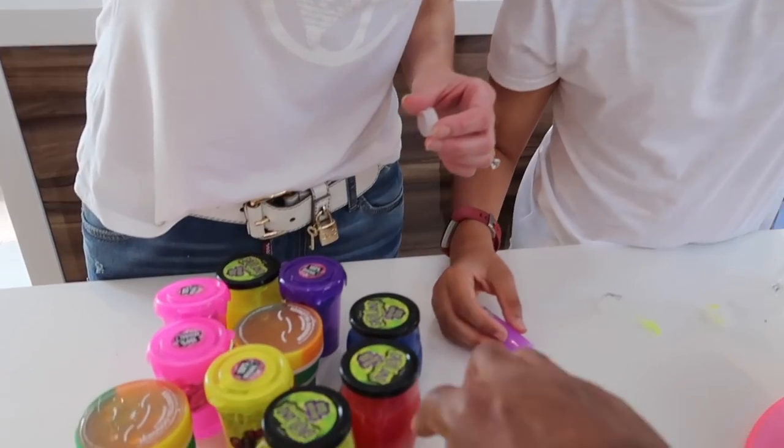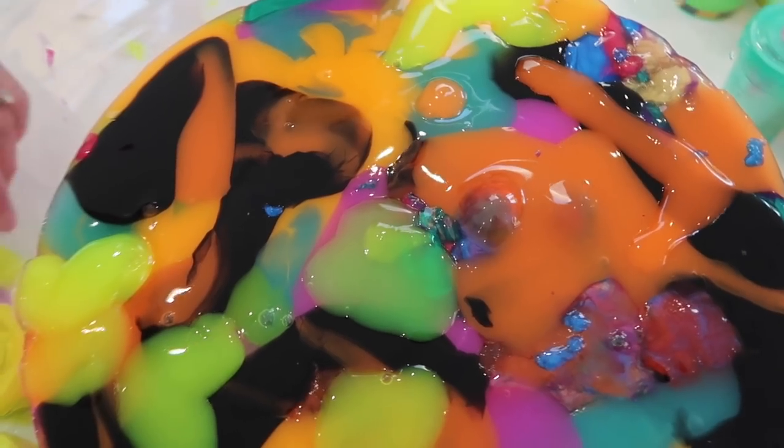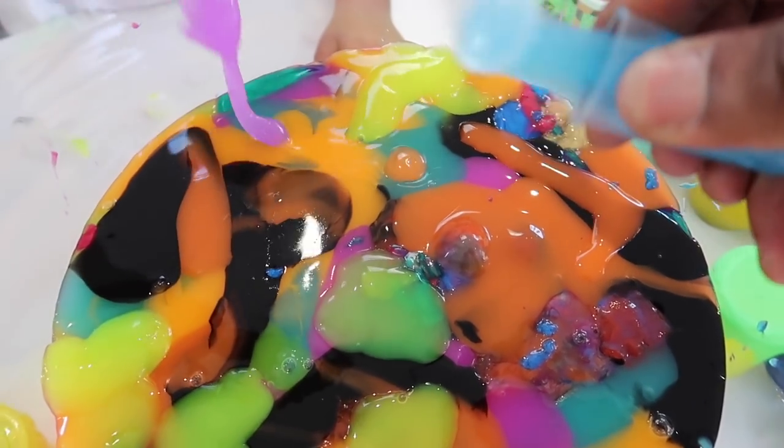It always sticks. Let me try blue. Coming. Let that grow. Try not to touch it and see the bubble, how big it can get.